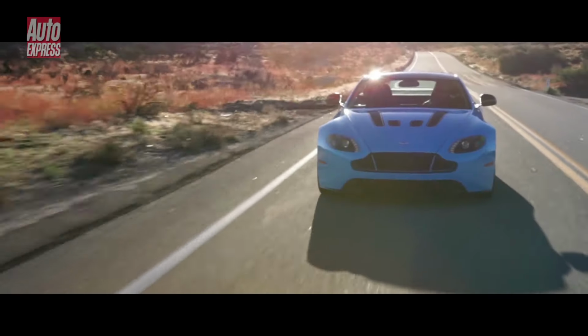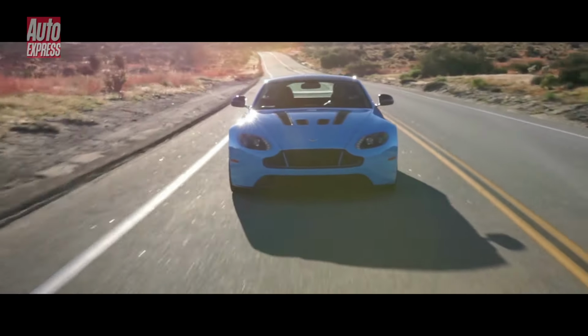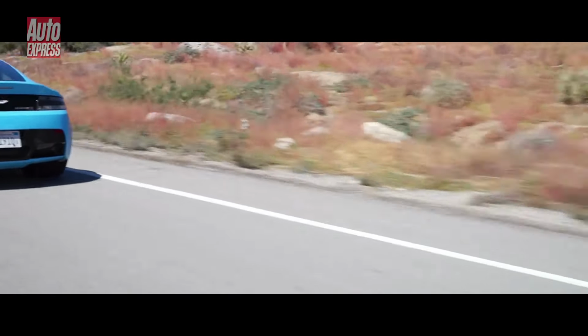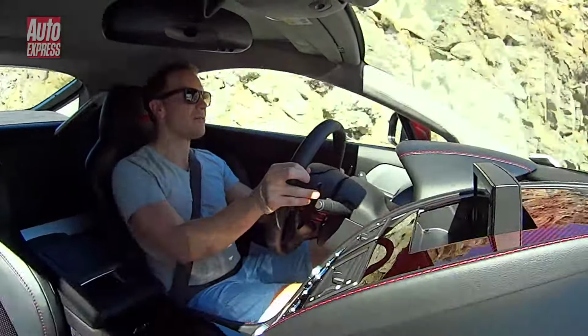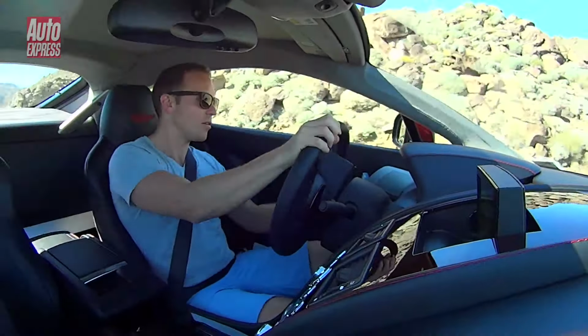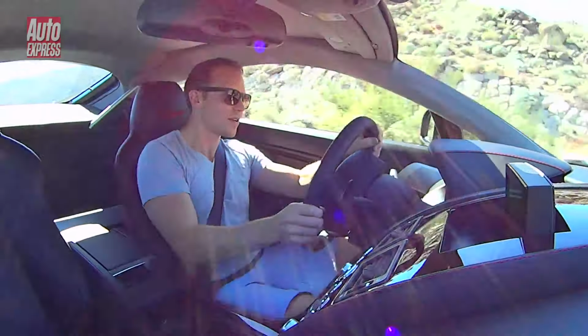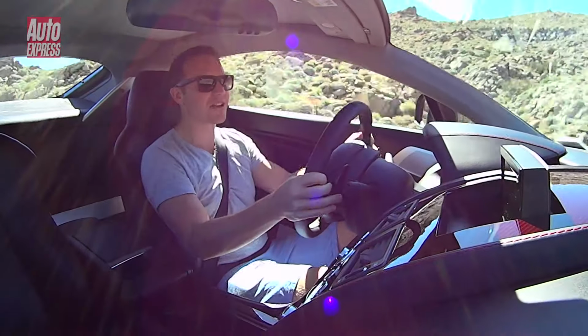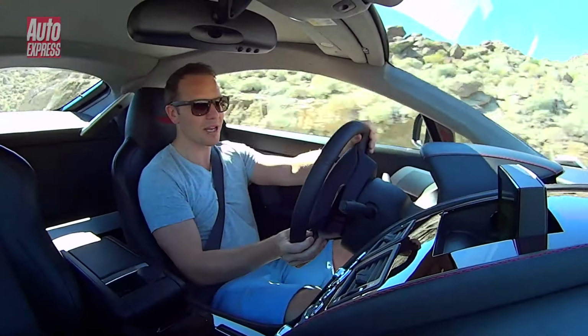And even if you have the DSC system in its intermediate track mode, well, you need to be right on it to catch this car at all times, because with all that power, rear-wheel drive and a short wheelbase, it can be a bit of a handful at times. Make no mistake, this is, by quite some margin, the best car that Aston Martin makes.